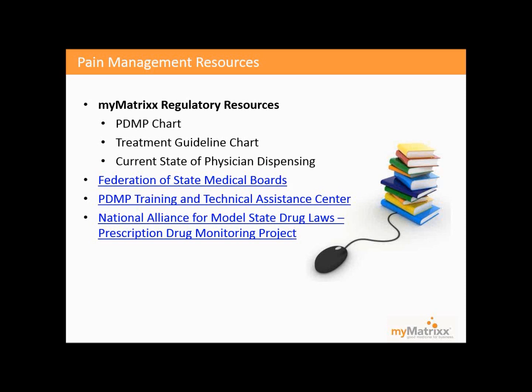One is to the Federation of State Medical Boards, another regarding PDMP training, and then as Dr. Stanos referred to, the National Alliance for Model State Drug Laws, all of which would be able to give you more detail on what you've seen before.